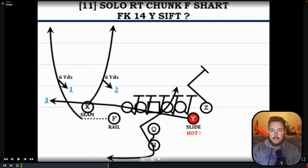Now, I drew it up out of 11 personnel with solo right chunk formation, but as you can tell, if you go back through the different clips and we kind of talked about it, they can put any of their players in any of these positions based on who they want to get open. So I've talked most of the video about how I don't think it's an RPO. So what do I think it is, and why is it so fascinating? I think that this play is very, very hard sell play action.